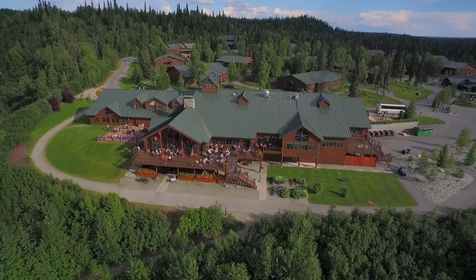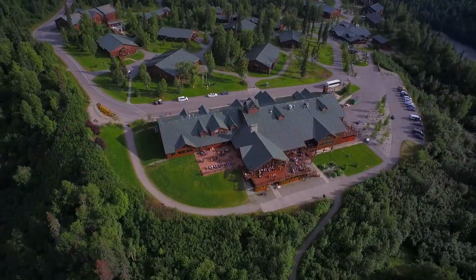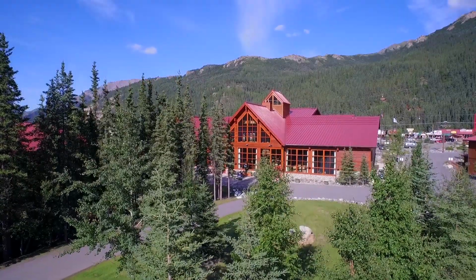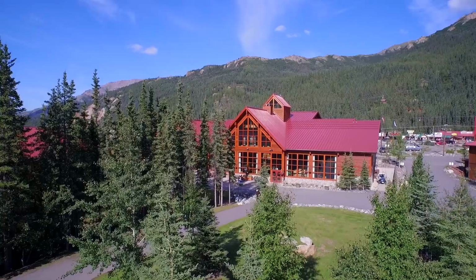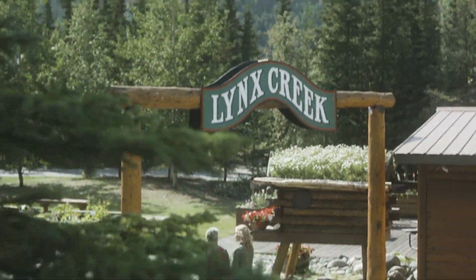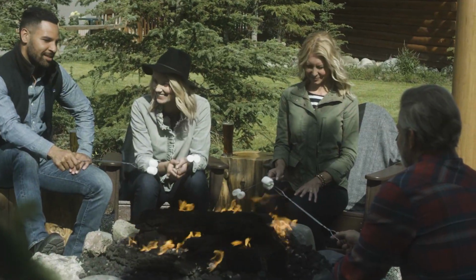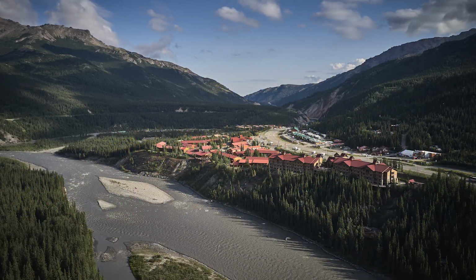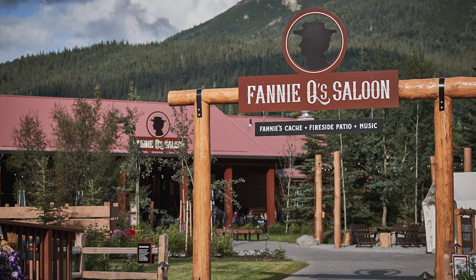Rounding out this cruise tour experience is Princess's wilderness lodges. These are exclusive to Princess. They're only operational in the summer to serve our cruise tour guests. We have 5 wilderness lodges. The biggest one is the Denali Princess Wilderness Lodge, located about a mile outside of the park entrance. It's a hubbub of activities. It's very special there. We have a lot of great restaurants and land excursions that you can book. It sits right on the river. We have our new Fanny Q Saloon there, which is really fun. This is a great base camp for your Denali experience.